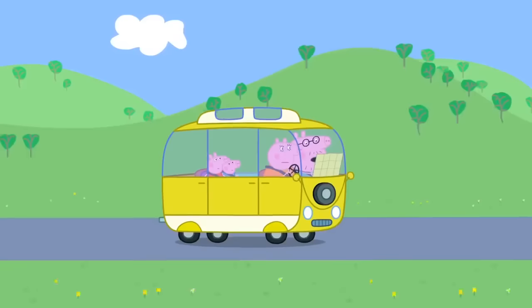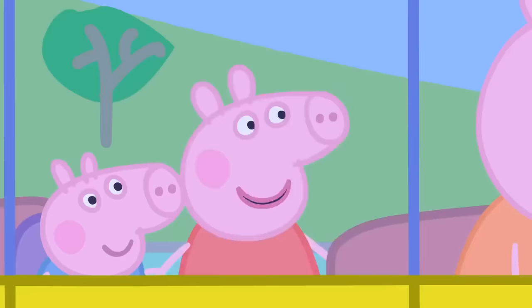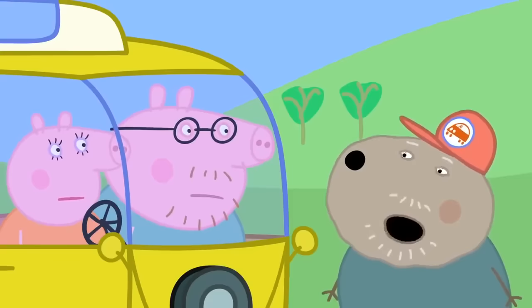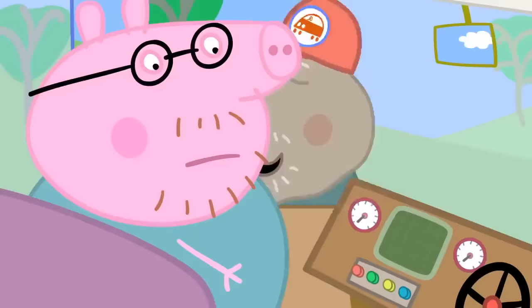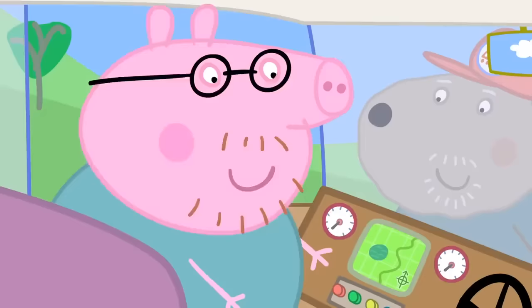It's Grandad Dog with Danny Dog. Hello, Peppa. Hello, Danny. We're lost. Lost? Is your sat-nav broken? Sat-nav? You're driving a camper van T3200. Sat-nav comes as standard. Welcome to the car of the future.